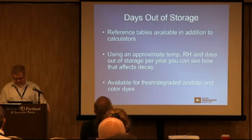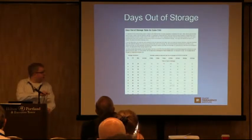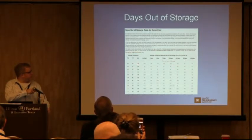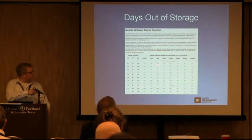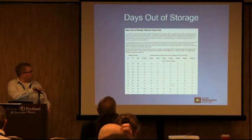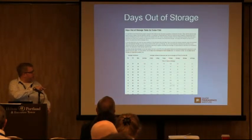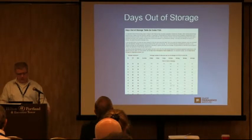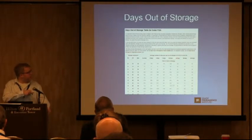So as you can see here, you get a big old table that shows you the temperature and RH values and the time in years to degrade. And then basically what you do is you say, okay, I'm going to leave it out for a week or a month, and you can see the various effects that would have on your collection. So it helps you make the decision that maybe I won't keep it out for a month, maybe we should limit it to a week.